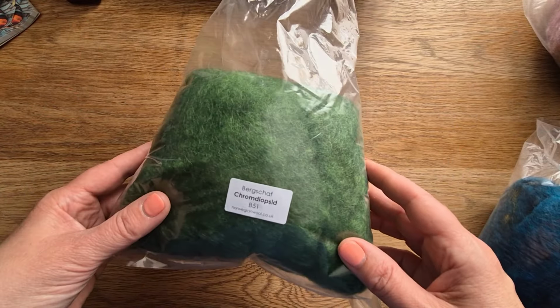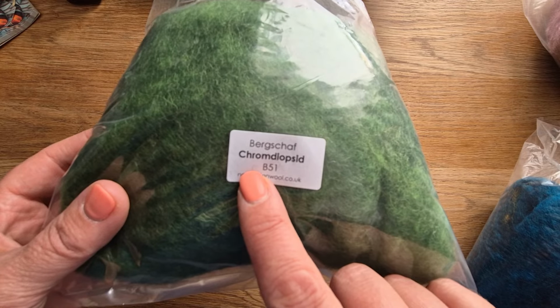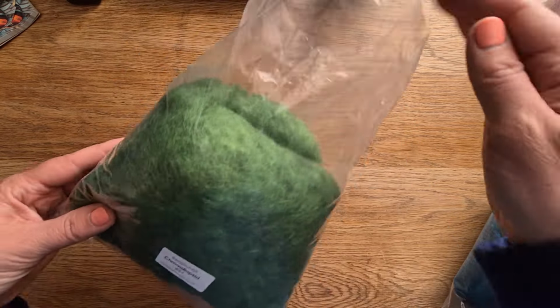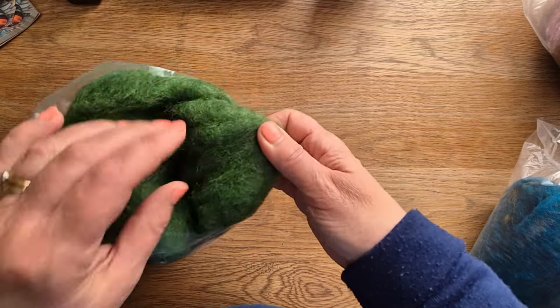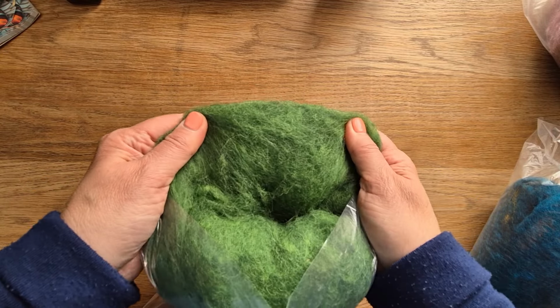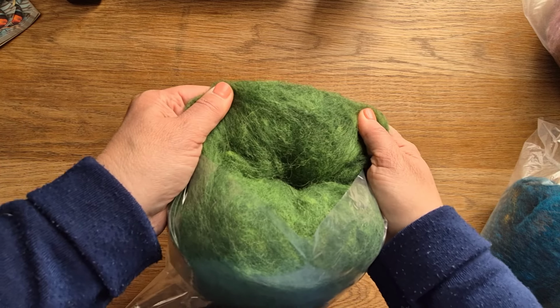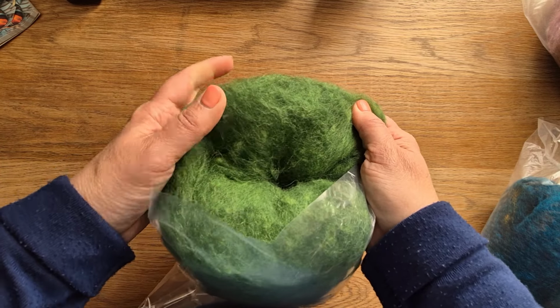So let me show you the wools that I purchased from them, because I couldn't resist getting these beautiful colours. So I bought 3 of the Bergschaft mixes. This is, I'm not even going to pretend to say that. There you go. You can read it there. B51. This is a beautiful green combo. I don't know if you can see, it is picking it up. That has got a real nice mix. You could use that for grass without having to do anything to it.